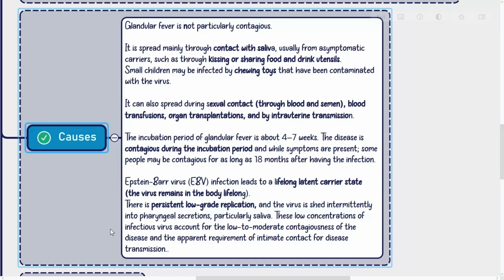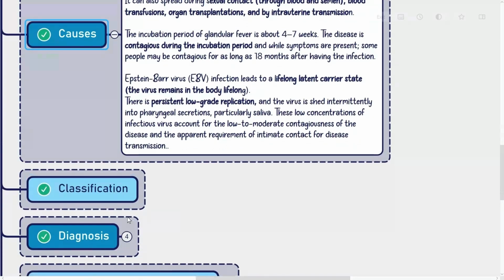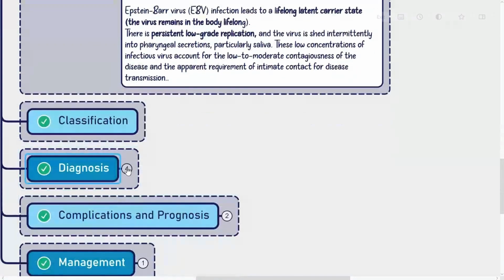Epstein-Barr virus, EBV, infection leads to a lifelong latent carrier state. The virus remains in the body lifelong. There is persistent low-grade replication, and the virus is shed intermittently into pharyngeal secretions, particularly saliva. These low concentrations of infectious virus account for the low to moderate contagiousness of the disease and the apparent requirement of intimate contact for disease transmission.